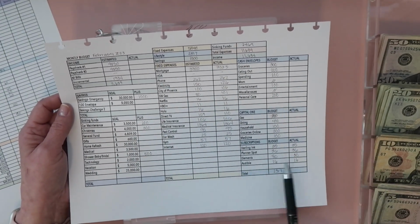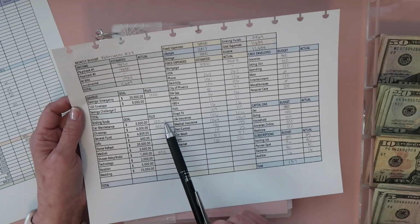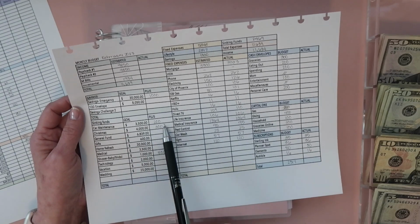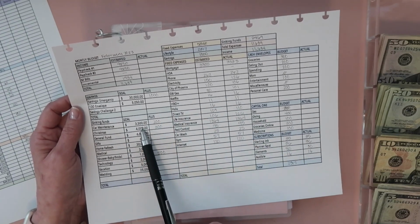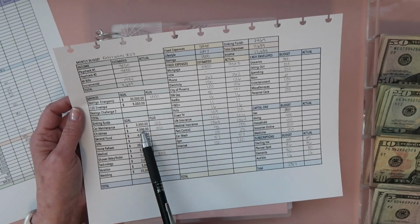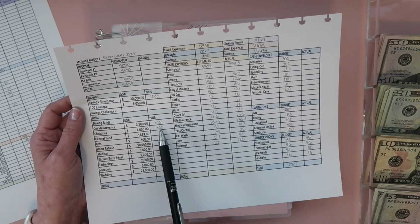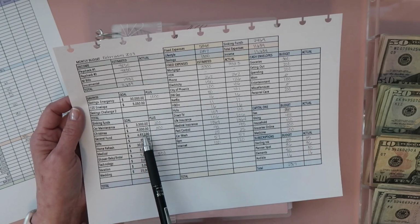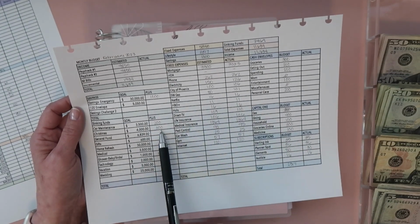So once I get this all laid out and I come over here to my sinking funds, I first take out the things I know I'm going to fund every single month. So car maintenance is $200, and I call it car maintenance, but it's really my car insurance policy. We pay annually. It's due in August. If I put $200 a month away, I'll have the $2,400 I need in August. Christmas, I fund all year long. My goal is $4,000, so I put $300 a month away for that.